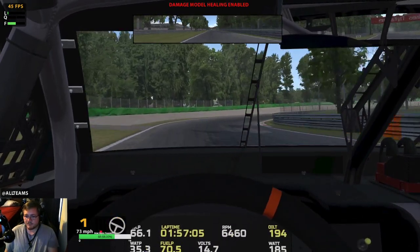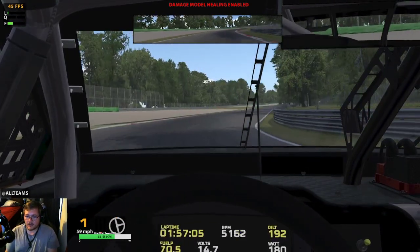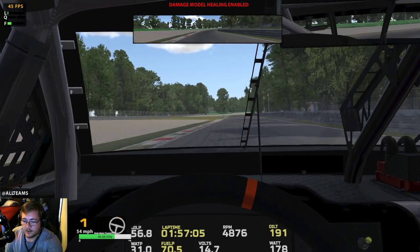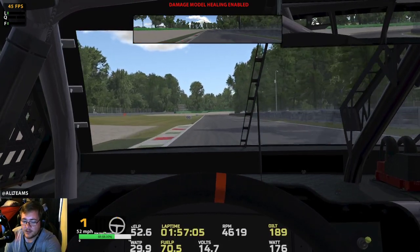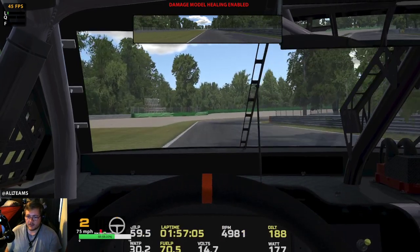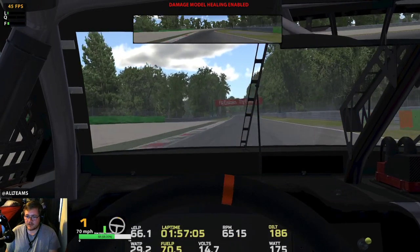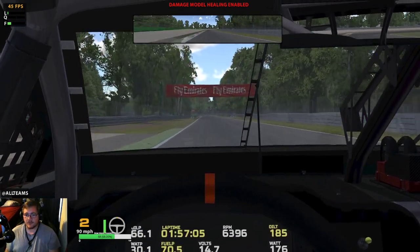I'm gonna bring it in. I'm starting to dial in where I need to be. So that's good. Turn one, I can brake at the, was it 225 or 125? That's about where I can brake for turn one if I get the braking right.